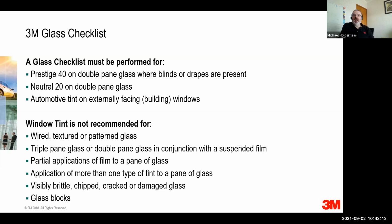Partial applications of a film to a pane of glass. Don't tint half a pane of glass. If you're tinting the pane, you tint the whole thing. If you tint half a pane of glass, essentially it's like a shading problem. You're going to end up with a problem. It's very, very likely that you will break that pane because you've only tinted half of it.